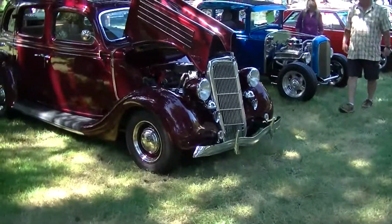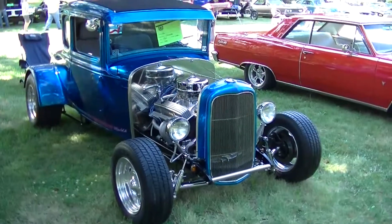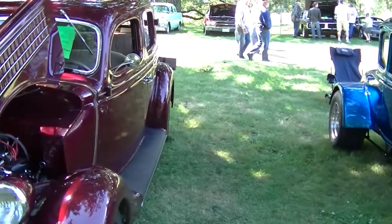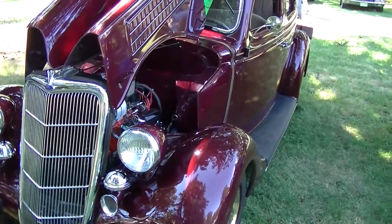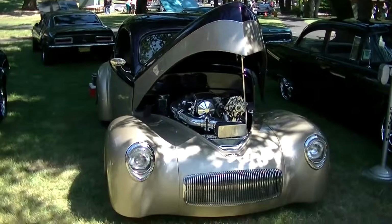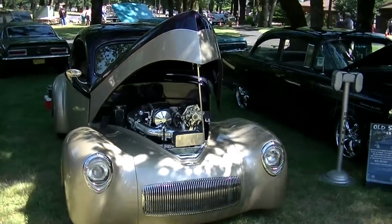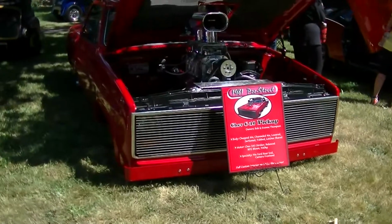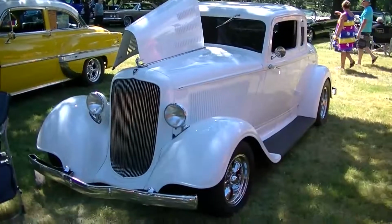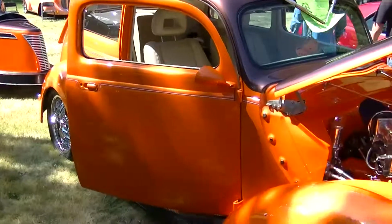And isn't that a good looker? Look at this cute little coupe right next to the 35. That is a Willys. It's a kit car, so to speak. It's not original. If it were a steel body, the doors would have hinges, but it's at every show. And a 41 Chevy. And right over here is our friend with the 37.